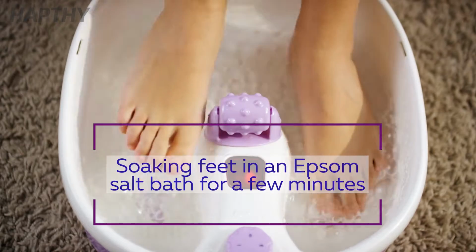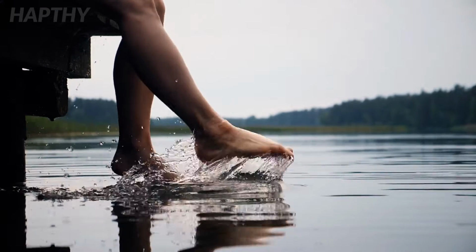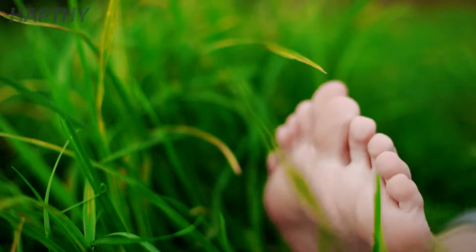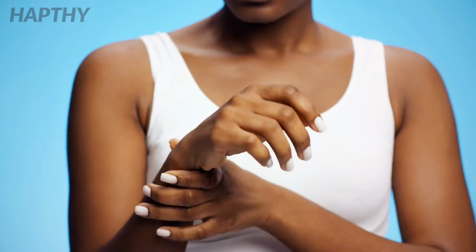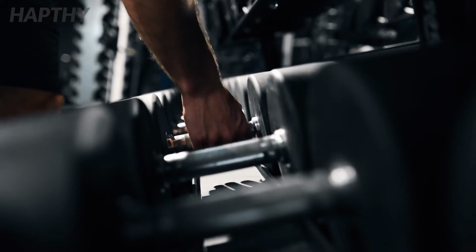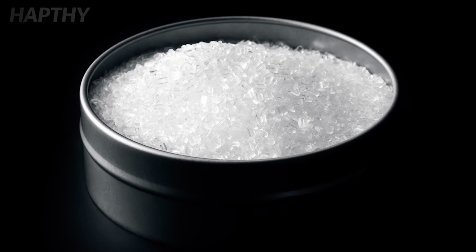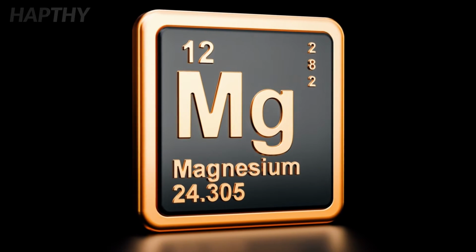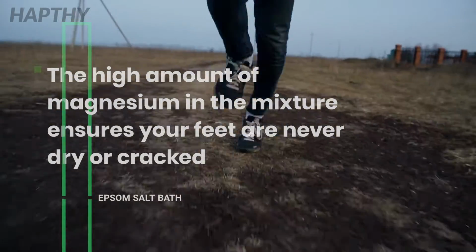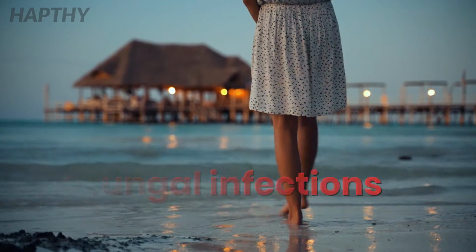Soaking your feet in an Epsom salt bath for a few minutes can significantly lower the levels of swelling in your feet. Additionally, it can also help remove any foot odor you may have. If you suffer from arthritis or overuse of the muscles from excessive exercising, an Epsom salt bath can help relieve any joint and muscle pain you may have developed. The abundance of magnesium in the mixture ensures that your feet are never dry or cracked. It is also a helpful remedy for removing any fungal infections in your toenails.